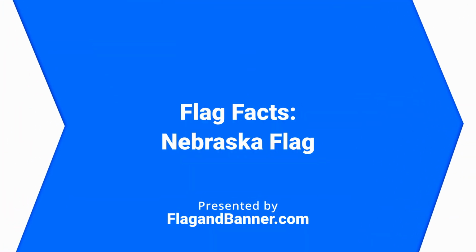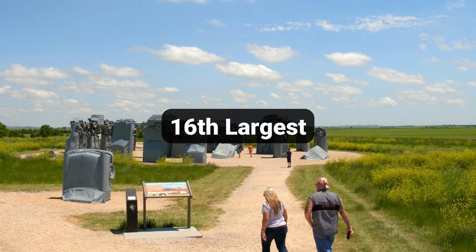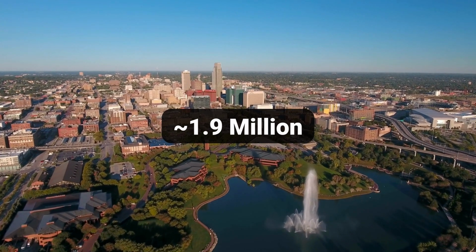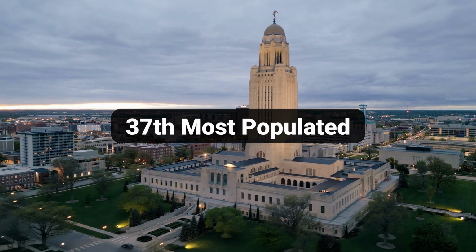Today's show is all about the flag of America's Cornhusker state, Nebraska. Nebraska is a state in the Midwestern region of the country and is surrounded by South Dakota to the north, Iowa and Missouri to the east, Kansas and Colorado to the south, and Wyoming to the west. By size, Nebraska is the 16th largest state, and with a population of around 1.9 million people, it comes in as the 37th most populated.